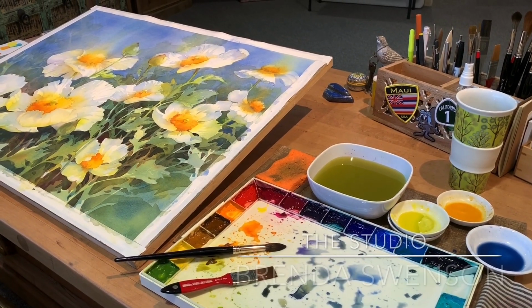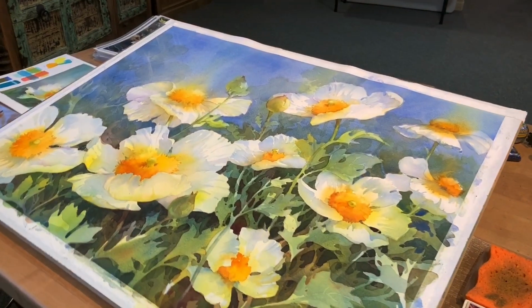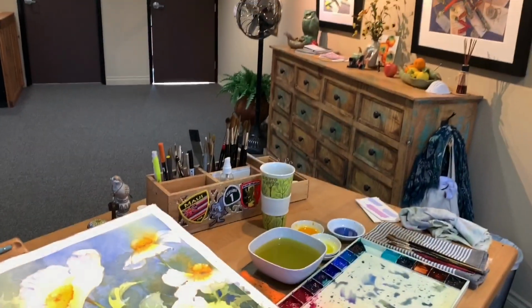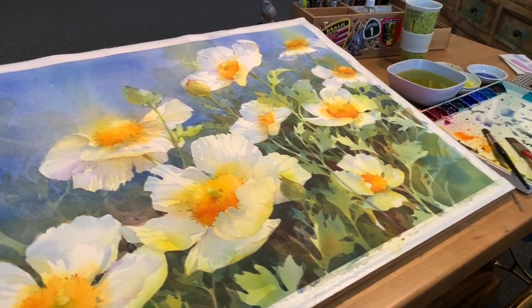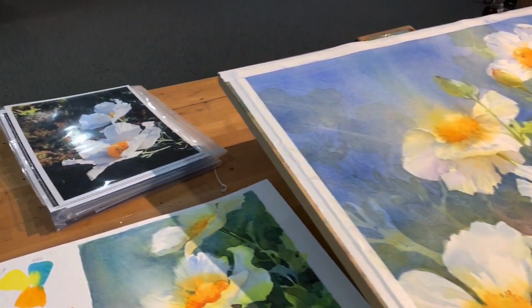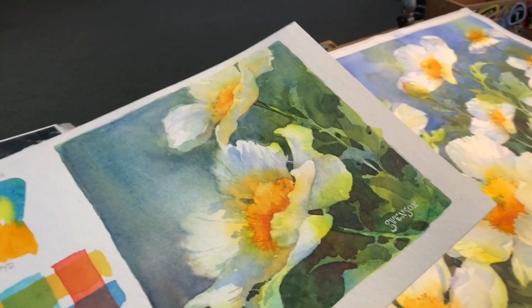Welcome to my studio. Figured I had a little time on my hands that I could show you what I've been up to in my studio. I've shared this space before, but I thought today I would share a little bit about what I've been doing for the last few weeks.